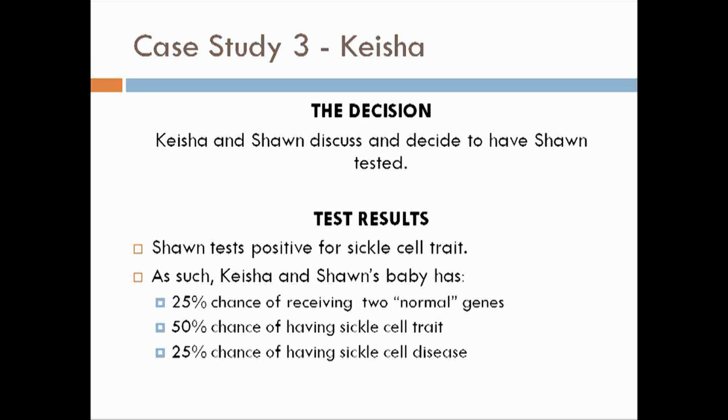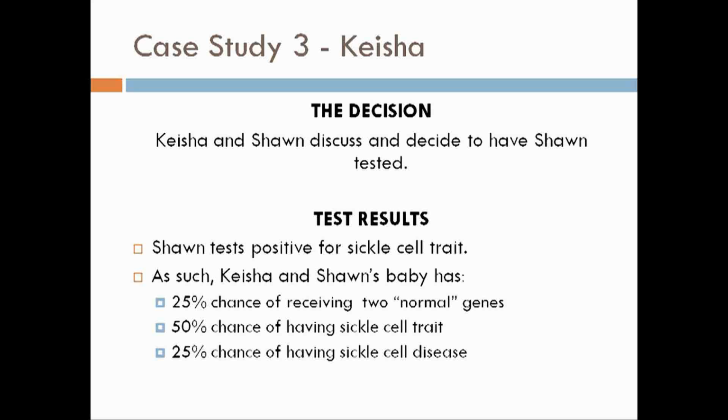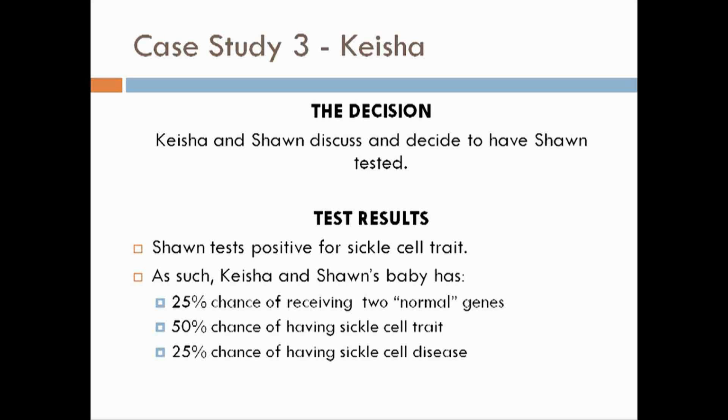So what ends up happening is that Keisha and Sean discuss this, and they decide that Sean will go ahead and be tested. And he does test positive for sickle cell trait. So he too is a carrier. So now we have two carriers, a carrier couple, and they are pregnant. So what are their chances?